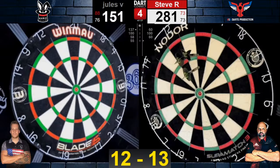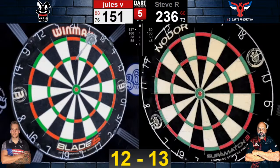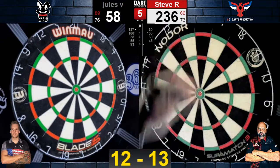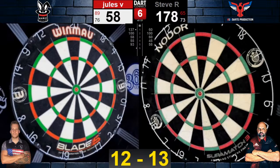5-1 needed for Jules here. Inside, just looking to whittle it down now. I wouldn't have seen him going for that one anyways, but when given the opportunity, you never know. Speaking of 58, 58 left for Jules, 18 for Tops. Just a little bit high for a marker dart. Proves my point as he goes a little bit high on his third dart there.